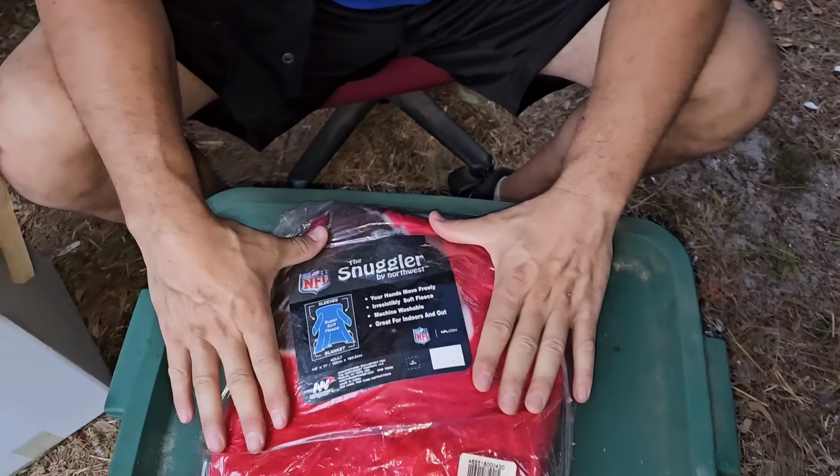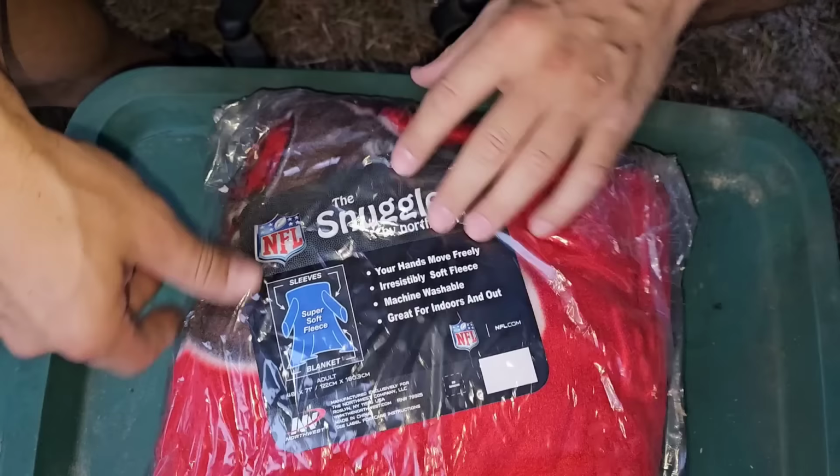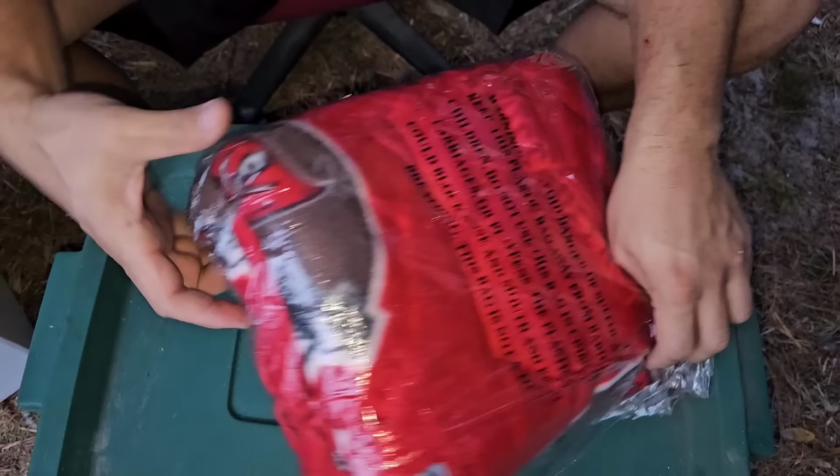NFL, the snuggler. Who is it, though? Super Sauce Fleece. It's an NFL team. Yeah, but what team? I'm not seeing what team it is. I don't see it either. Probably the Buccaneers. That's a Buccaneers, brand new right there. How much do you think they paid for that? $50? Yeah, I was going to say 25 or more.